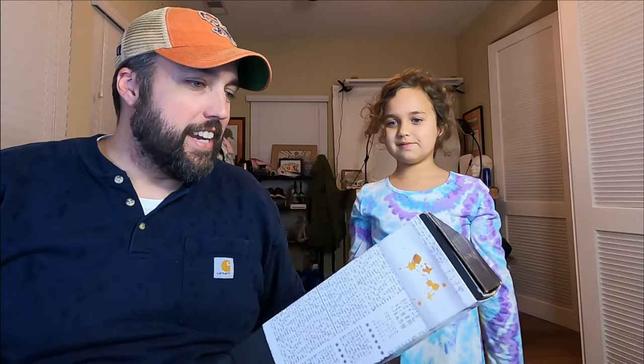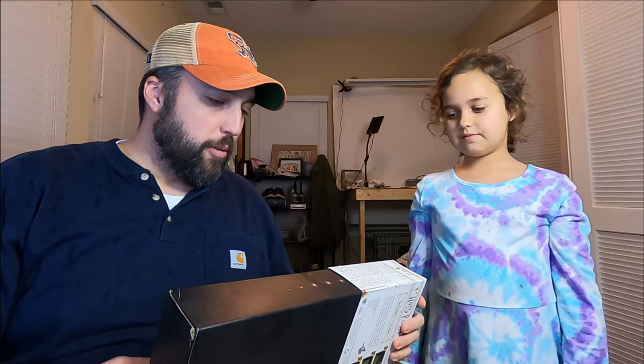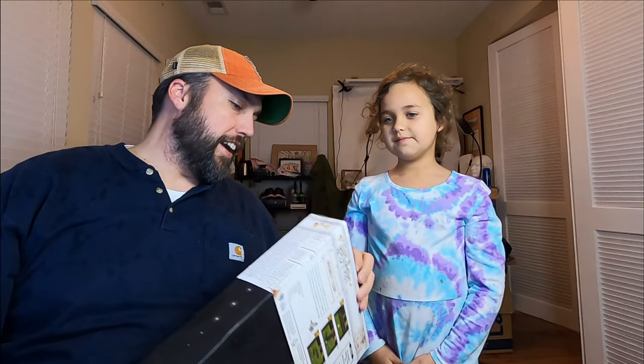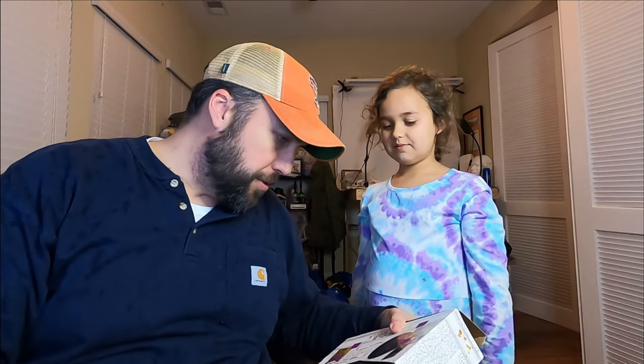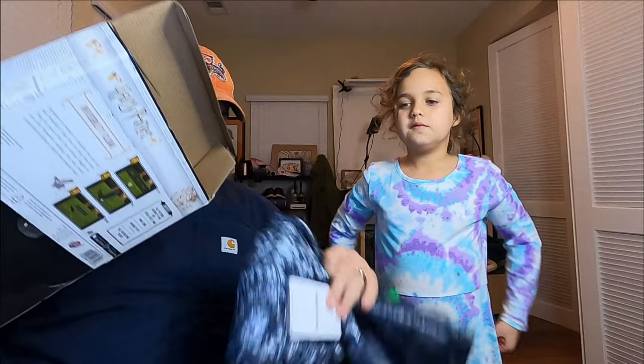So I am back and we've got our Harry Potter invisibility cloak. We're gonna open it up and give it a try. Paid $2.94 for it. And yeah, we'll try it out.